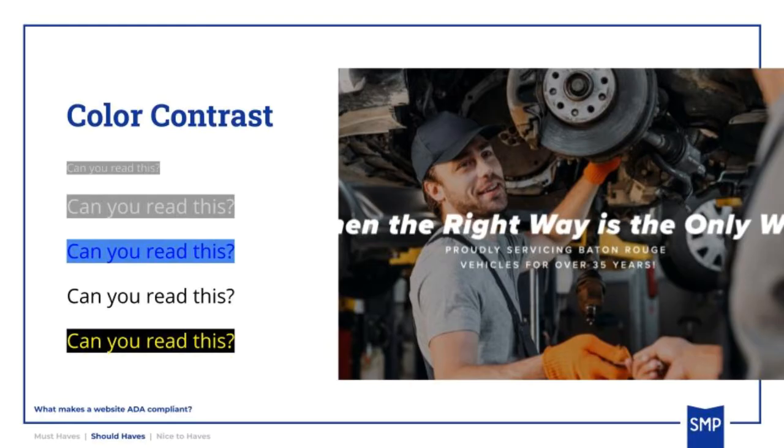So let's start off. We've got contrasting colors, clear large fonts, descriptive link text, and subtitles on video. On contrasting colors, if you look at this slide, a lot of designers, when they are designing a website, will put a light gray text on top of a darker gray background because it looks good. The problem is that if someone can't see very well, or if they're colorblind, it's going to be incredibly difficult, if not impossible, for them to read this text.